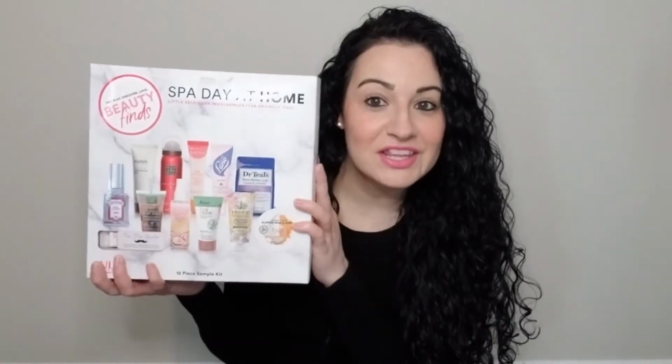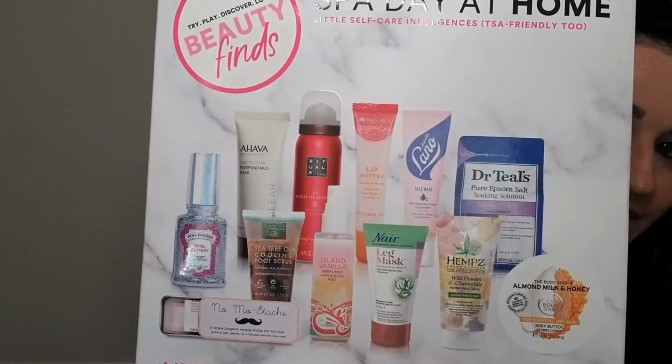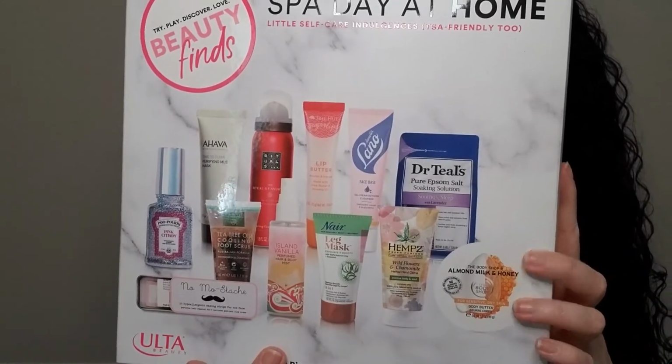I ended up ordering some things from Ulta. I knew Ulta was shipping products, unlike some of the other stores. I thought this item was perfect for her. She absolutely loves skincare products and beauty products. And being that we're all at home, not being able to do much these days, I was so excited when I found this item. Ulta Beauty Finds Spa Day at Home. I thought this was so cute. It comes with all of these products. Right there, comes with all of that. I kind of want one of these for myself.